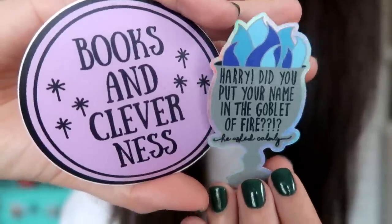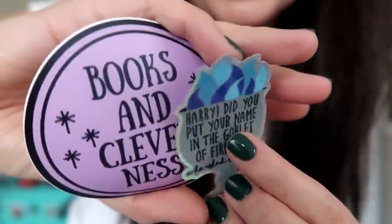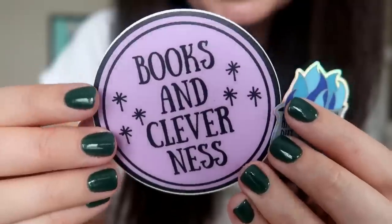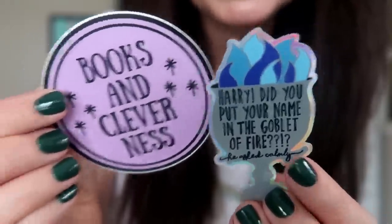And look, she also sent me two stickers of two of the pins. So it's a sticker version of the Goblet of Fire pin and a sticker version of the Books and Cleverness pin. I love stickers, so thank you so much. Kelsey, I love them all. Thank you so much. I will link to your shops down below, and I will proudly put these with my small Harry Potter collection on my pin board. So thanks, girl. Appreciate it.